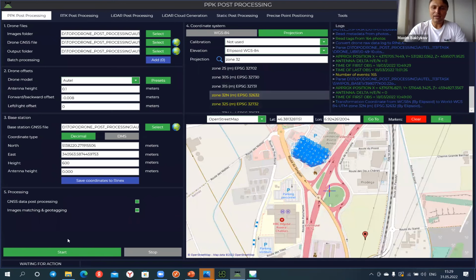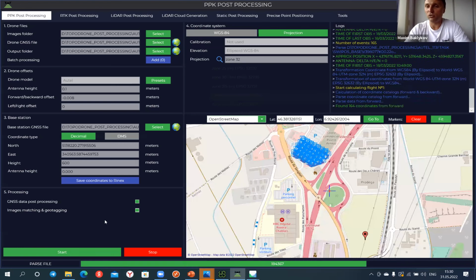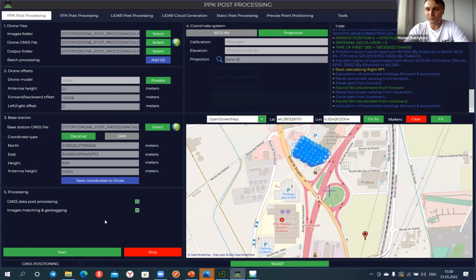Okay. Next step, we will run data processing. We click start, and the software will post-process GNSS data. It will calculate the precise trajectory of the flight. After that, it will define the precise position of each photo. And it will combine images and precise positions of the photos, and the software will embed the precise coordinates after post-processing inside of the images. It's very easy and very simple. It doesn't take a lot of time, just several minutes, and you will get results of data post-processing.